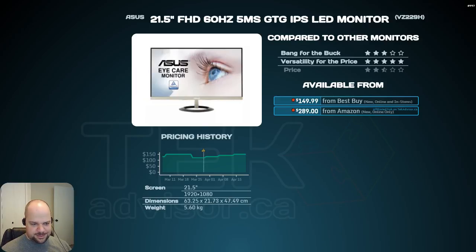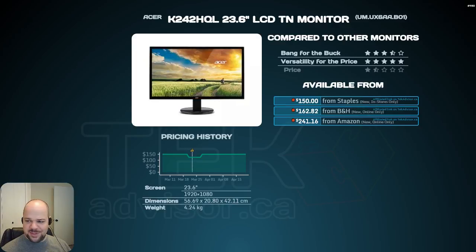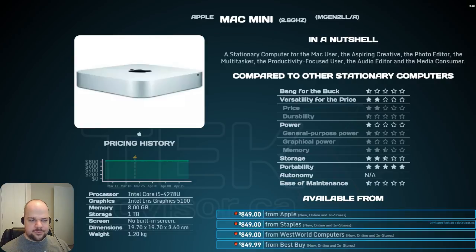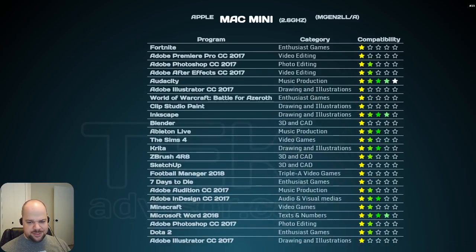All right, $10 price drop on that monitor. Still nothing really impressive going on at Best Buy so far. Right, they don't have that monitor anymore. They do have that Mac Mini, but regular pricing on this one.